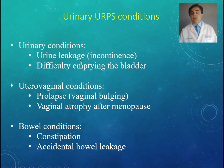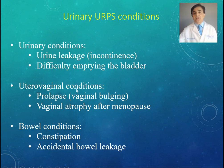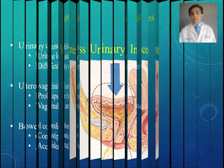The typical urinary conditions that we see are urine leakage, whether it's stress incontinence, which is the coughing, laughing, sneezing leakage, or the gotta-go problem or urgency leakage, and difficulty emptying the bladder and even bladder infections. From the uterovaginal standpoint, it's the vaginal bulge or prolapse and vaginal atrophy, or thinning of the vagina causing pain during intercourse and otherwise, which typically happens after menopause. And bowel conditions include constipation and leakage of stools.